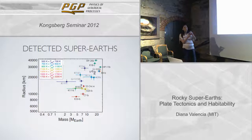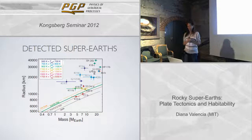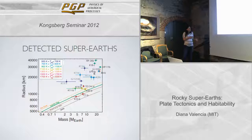So you can ask yourself first which one of these can be rocky, and for that you use an internal structure code that gives you a relationship between mass and radius according to composition. So something like Earth would lie over here, and exact versions of Earth with the same composition but larger, meaning more mass, would actually lie progressively on this line.